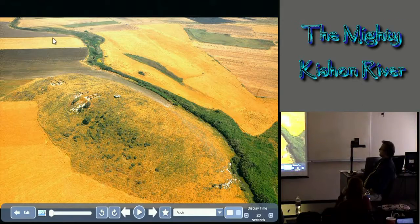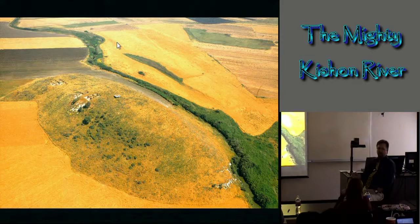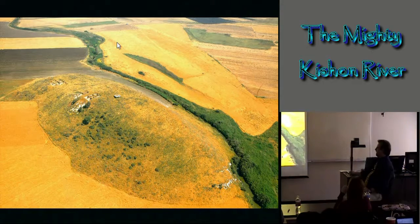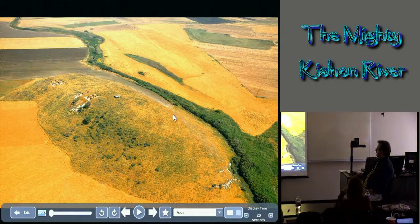Also, you can see the mighty Kishon River right here. You read about Elijah when he fought the prophets of Baal. It says he ran down Mount Carmel. It says he leapt over the Kishon. So I always see it like Superman, like leaping over tall buildings or whatever. But you get there and it's just like this drainage ditch. So I guess even an old man, running downhill, with a good headwind or some tailwind, he could clear it. I could probably leap over it.